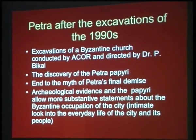And in fact, now through a combination of the archaeological record from the church and the information from the papyri, we can have a much better understanding of the Byzantine invasion of Petra. We get very intimate glimpses into the everyday life of people. This is not just general information, but we see these people in their everyday activities: what they did, what property they owned, what families they had, what the culture was like in that particular period.